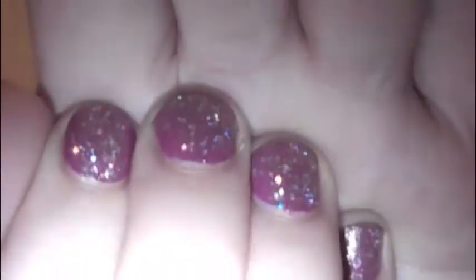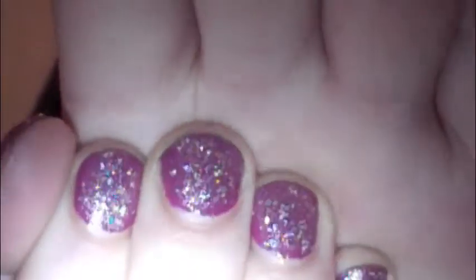So I put OPI, Katy Perry Collection Teenage Dream, on my nails. And I am freaking obsessed. I think it looks so cool and so gorgeous. Oh my god, I'm actually dying. Because I was walking home from school today, and I was freaking out. Oh, the sun, it was really sunny, and I was looking into the sun, and then I looked at my nails, and I was like... yeah. So that's my story.